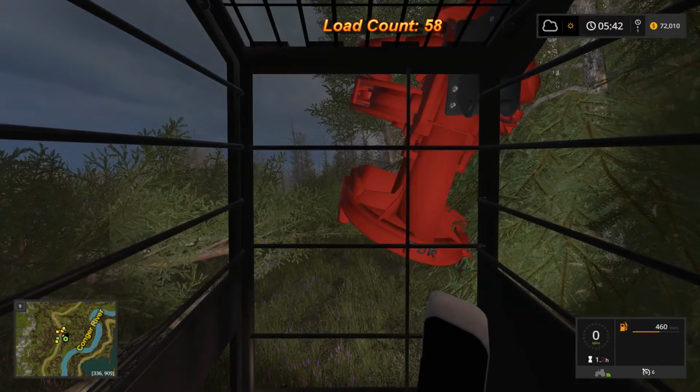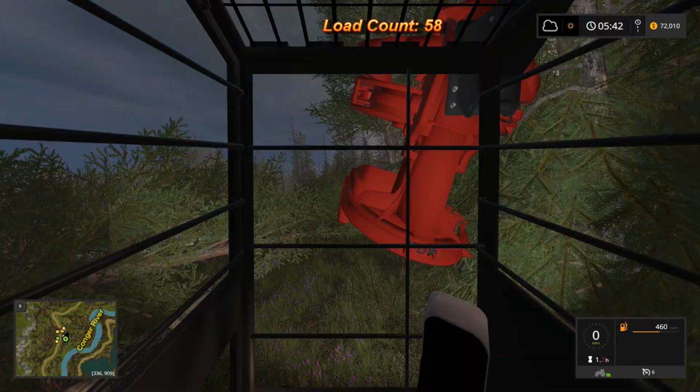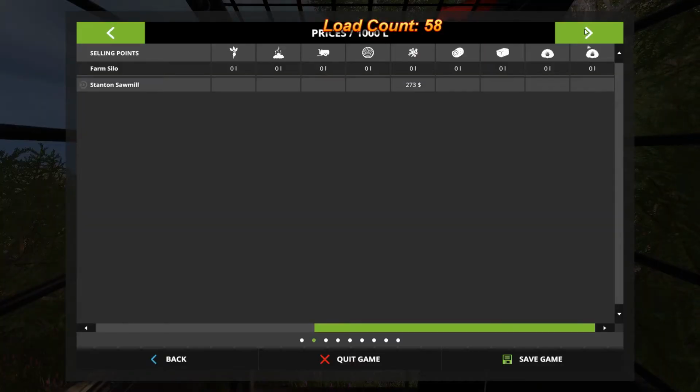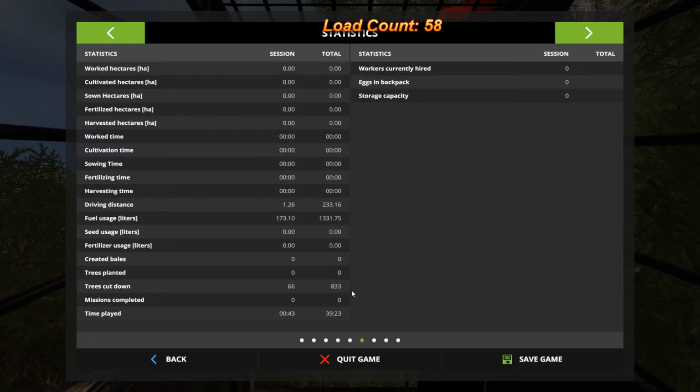Alright, well I'm just going to stop it right there, and before we go, let's take a look at our tree count and see how many we've cut. Bound to be over, well, it's probably getting close to 800,000, I would imagine. Let's see, oh yes, over 800, 833. We cut 66 trees this session. Didn't seem like we cut that many, but guess we did.